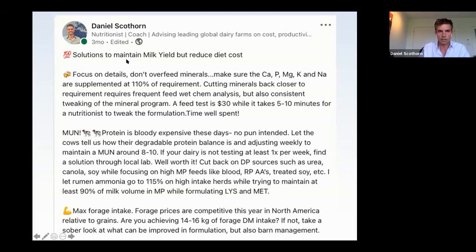The topic was solutions to maintain milk yield but reduce diet costs. And I simply presented three things that I thought were really important. That was focusing on the details of minerals, not overfeeding, doing frequent feed analysis that only costs $30 but only takes a nutritionist 5 or 10 minutes to correct, and focusing on MUN for when we're balancing diets during expensive protein times.